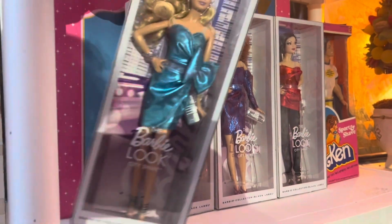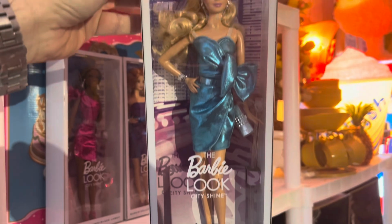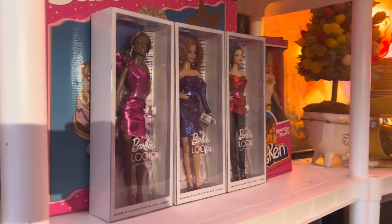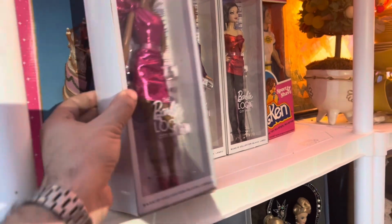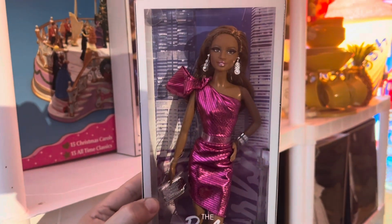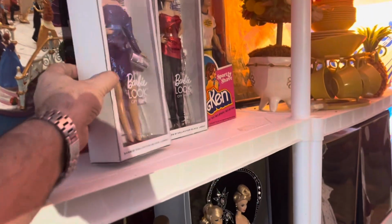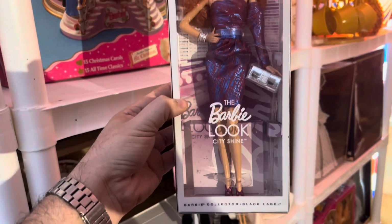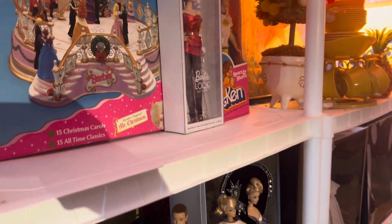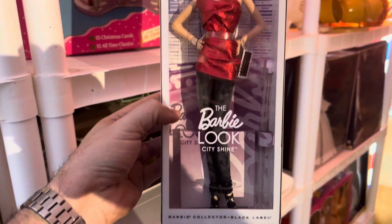And then we have some more of those Barbie the Look fashion dolls. They're like models. This one with the blonde hair and the blue metallic dress is worth about $75. And then we have the African American doll in the fuchsia metallic dress. She's worth about $60. The purple metallic dress with the red hair, she's worth about $75. And the one with the red top and black pants, that's worth about $75.